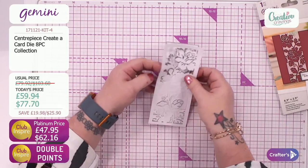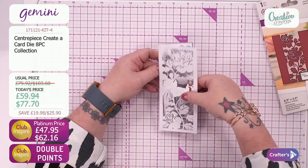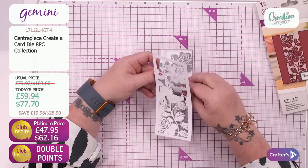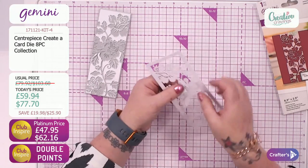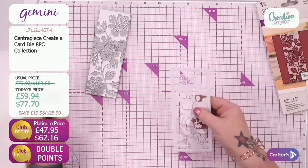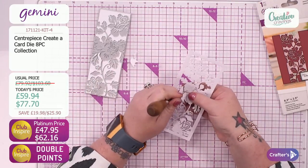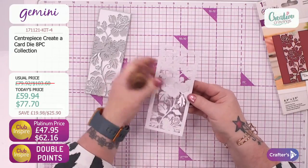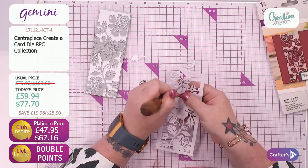I find it easier to turn it over so I can see which bits I'm wanting out, and we don't want to get any ripped bits. There we go. So just a few. So detailed, aren't they? Oh, absolutely. So just a few pieces that I do need to poke out. Get rid of that one and that one. Just poking these last few bits out.